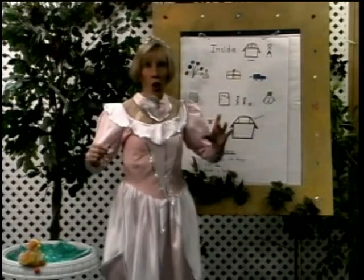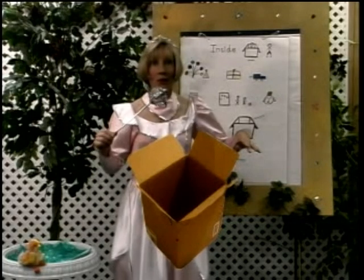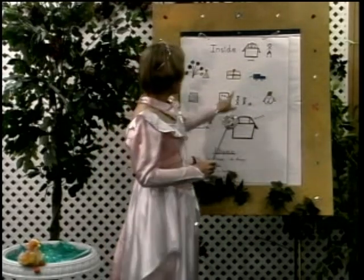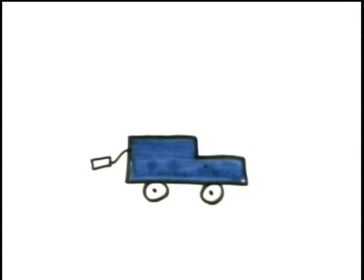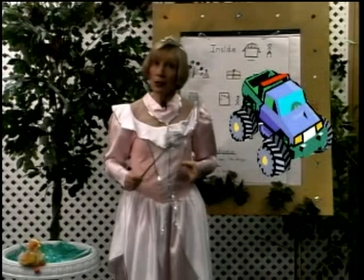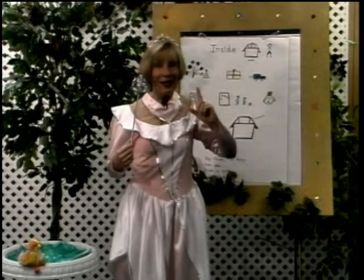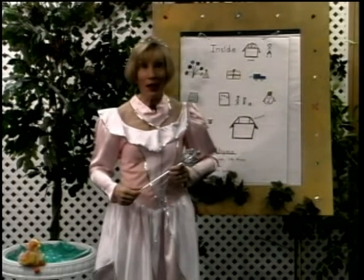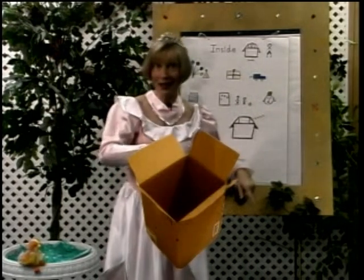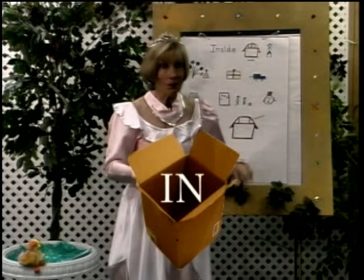And when he got it all opened up, he looked inside. Inside the box was a truck. It was a truck that he had wanted for many, many weeks. He was really happy, and he played with his truck for a few minutes, but then he got an idea. He said, "I think it might be fun to crawl inside of the box. I'd like to get in the box."